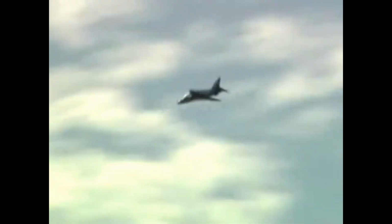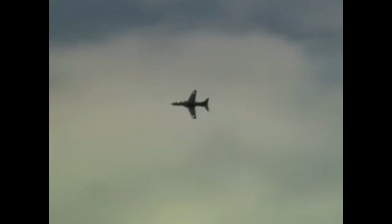The aircraft can fly nearly at the speed of sound and has a range of 1,565 miles. It can be armed with a 30mm Aden cannon and up to 6,800 pounds of missiles and bombs. The world's most successful advanced jet trainer, more than 900 Hawks have been sold worldwide, serving various roles in 18 air forces.